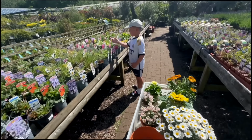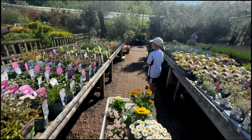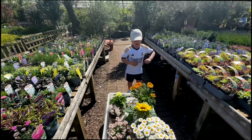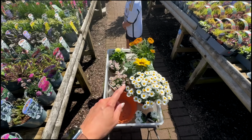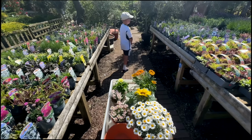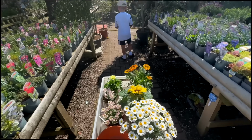Oh, we've got some of those, haven't we, in the garden? Yeah. We've got that pink one in the garden already. So Orlando and I have just come to the garden centre, haven't we, Landy? What have you chosen? So, I chose this one. Basically what happened, Orlando's sunflower that he has been growing at school snapped, didn't it? So we've come and bought a new one and he said he's going to trick his teacher into thinking that's the one he's grown.